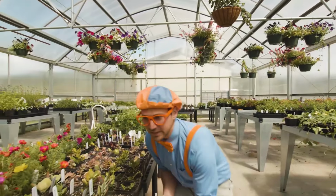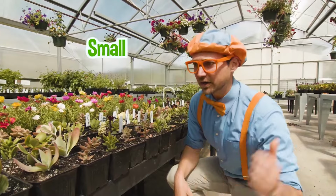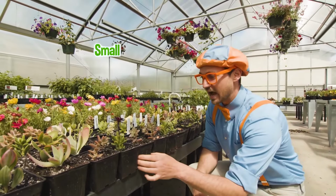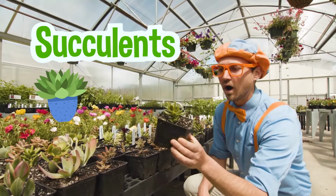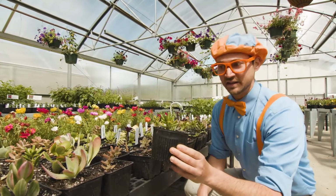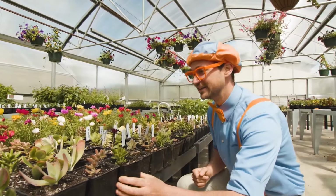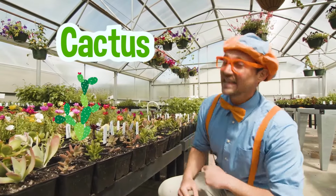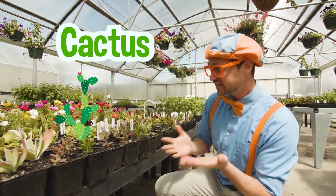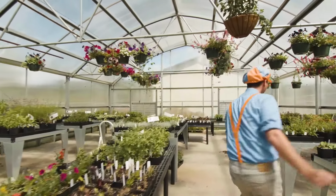Whoa, what kind of plants are these? Whoa, they look really small compared to those flowers. Yeah, these are actually called succulents. Huh, interesting. They kind of look like cactuses. Yeah, but they're not pokey or anything. Actually, a cactus? Yeah, that's a type of succulent. Wow, succulents are so cool.